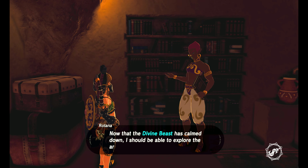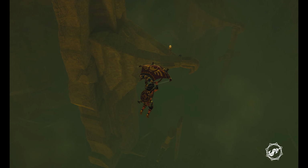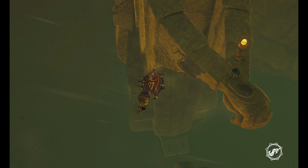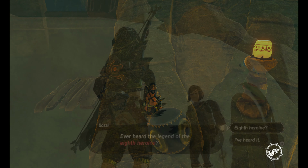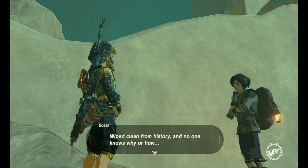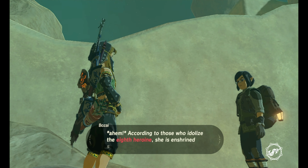This quest asks players to solve the riddle of matching the symbols to their respective statue by way of moving these large orbs into place, which will reveal a secret shrine, one of the 120 hidden across the landscape of Hyrule. Yet another interaction, this time with a character named Bozai on the outskirts of Gerudo City and while dressed as a Vai, or woman, will uncover yet another mammoth statue, referred to as the 8th Heroine.